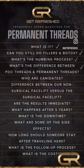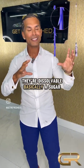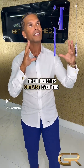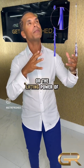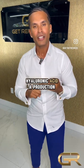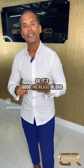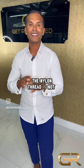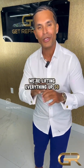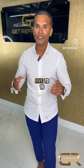Difference between PDO threads and permanent. All right, PDO threads, they're dissolvable, basically a sugar molecule. Stands for polydioxanone. Their benefits outlast even the longevity or the lifting power of that thread. I'm talking about collagen production, hyaluronic acid production, which hyaluronic acid fillers don't do that. So it's good. Increased blood flow for up to a year. The nylon thread is not going to do that. Basically, all we're doing with that nylon thread is lifting everything up so you have a nice natural lift. So we can turn back the hands of time about 5 to 10 years.